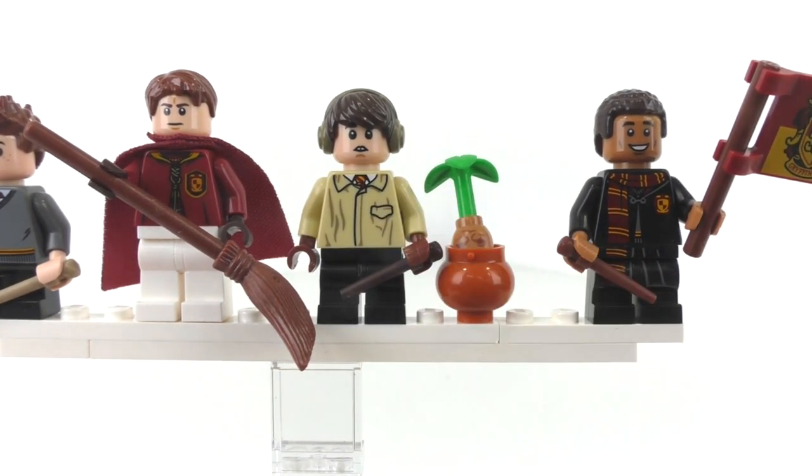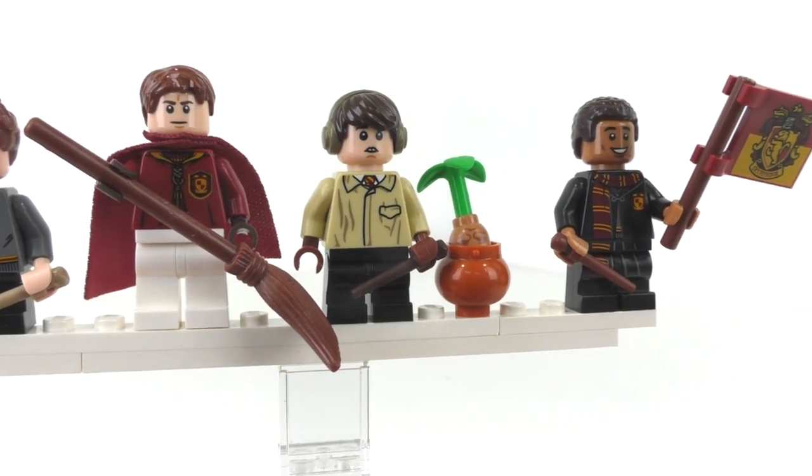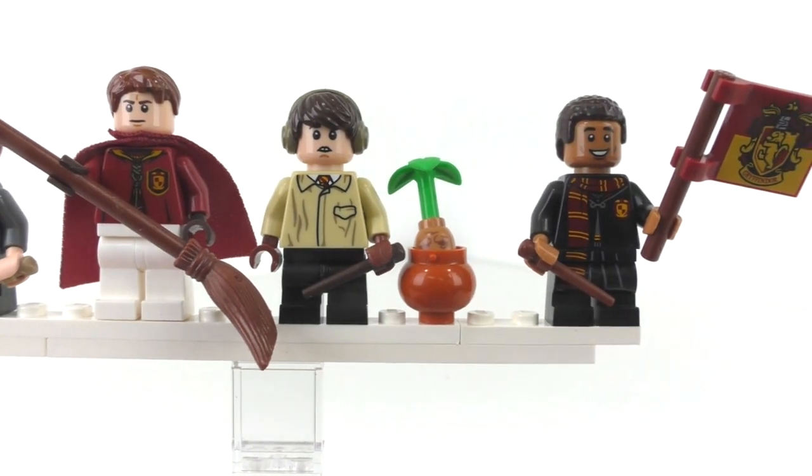He also gets some very nice Herbology outfit right there with the earmuffs on his hairpiece, which I think fits him really well, and also his facial expression I really love. I really love the Neville Longbottom minifigure that they decided to make.